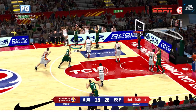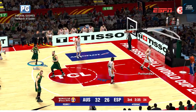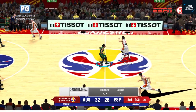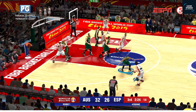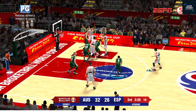He dishes it to Mills. Good on the triple. Mills has got 6 points in the quarter. They're going back to the three-point shot over and over and over. That was the ninth straight point from behind the arc, Clark. It feels like they're finding the holes in this defense. Here is Fernandez. Kicks to Gasol.